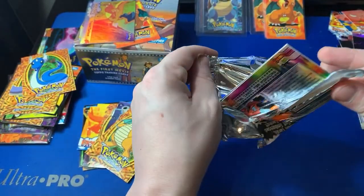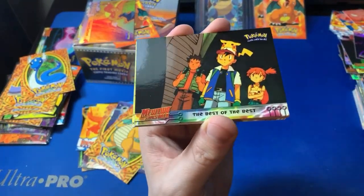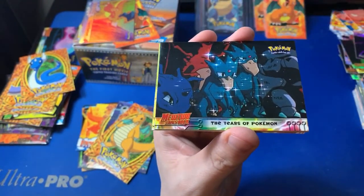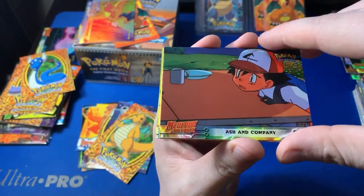Does this set include the card from the Pikachu movie? Yes, it does. This includes the error cards from that set, the Pika Blue cards. Very cool set. First card of the last pack is the best of the best. The Tears of Us. Ash and Company.